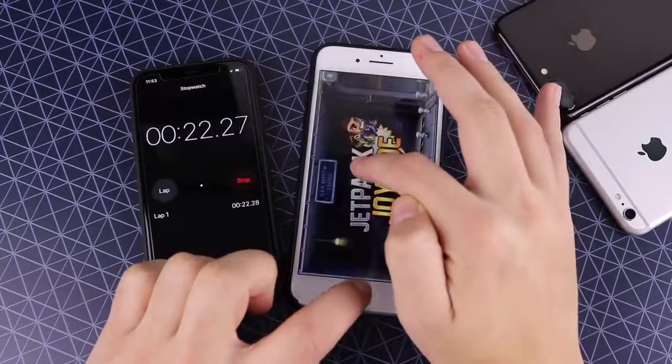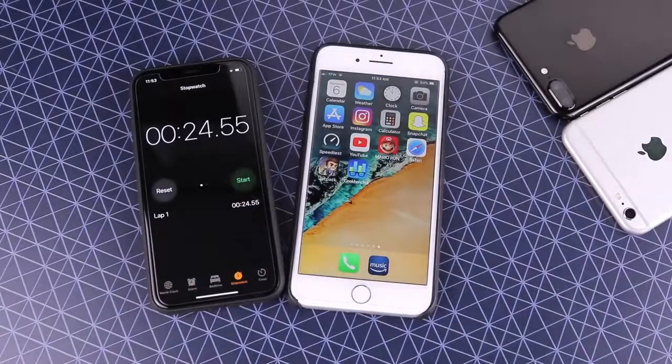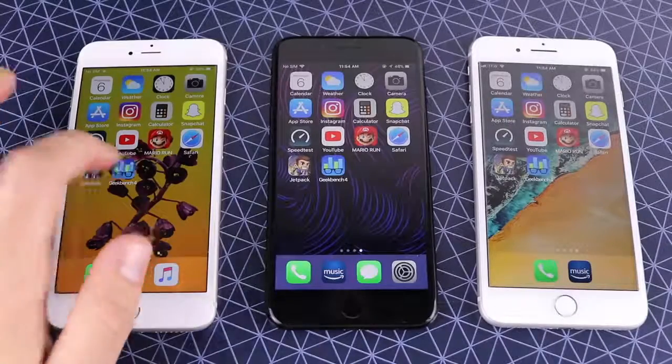We should see a few seconds quicker here over the iPhone 7 Plus, but you can see it's not too much as you would think. You would think it would just blow away the competition, but not really. So that's why it's still probably a good value to buy the older devices.